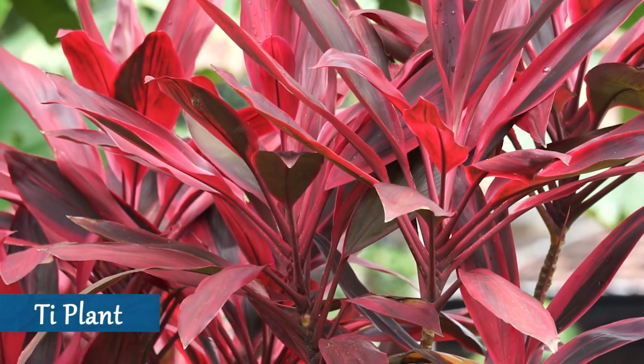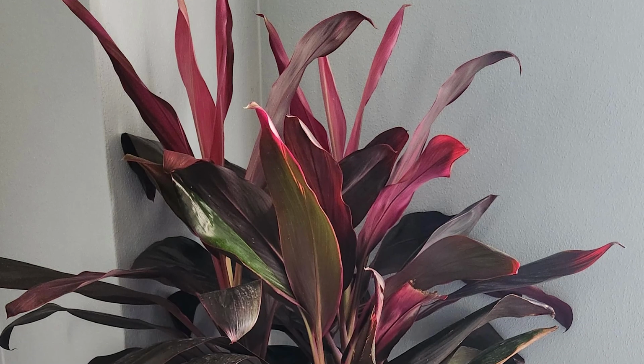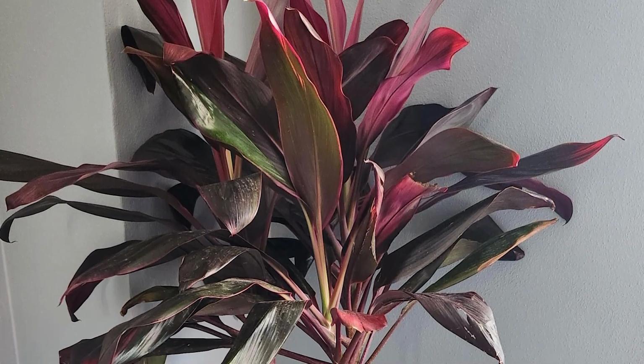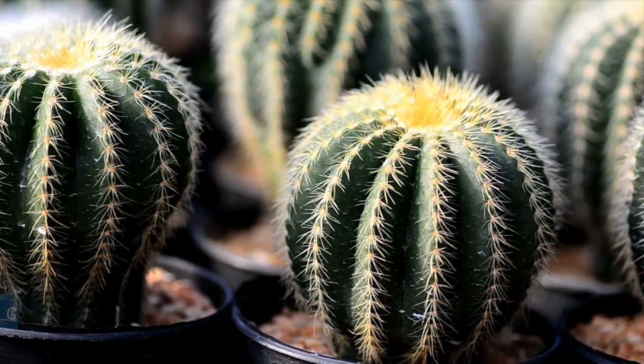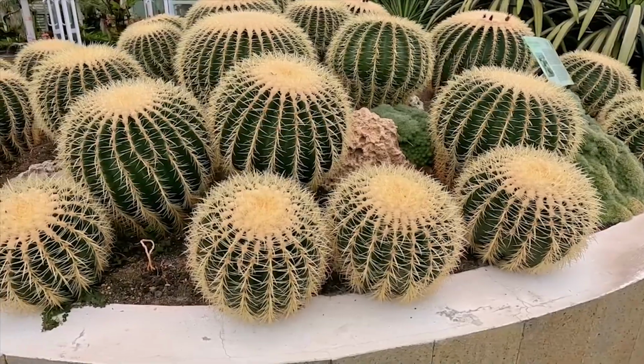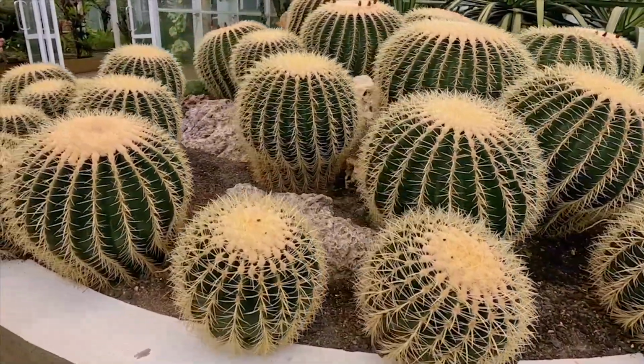Tea plant brings tropical colors in pinks, reds, and purples. It prefers indirect light and consistent moisture with good humidity. Golden barrel cactus thrives in full sun and barely needs water. This spiky stunner adds structure and survives with once-a-month watering.